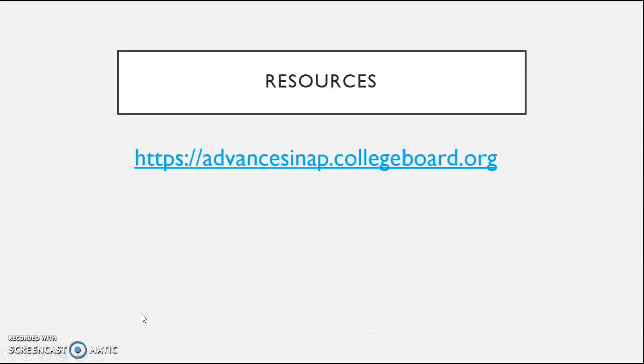And then lastly, if you want to look at any of the information that I just posted here, just go to advancesinap.collegeboard.org and just find the AP Gov section. You'll find the proposed changes that are going to be taking place for the 2018-2019 school year, and you can also find the curriculum framework as well.